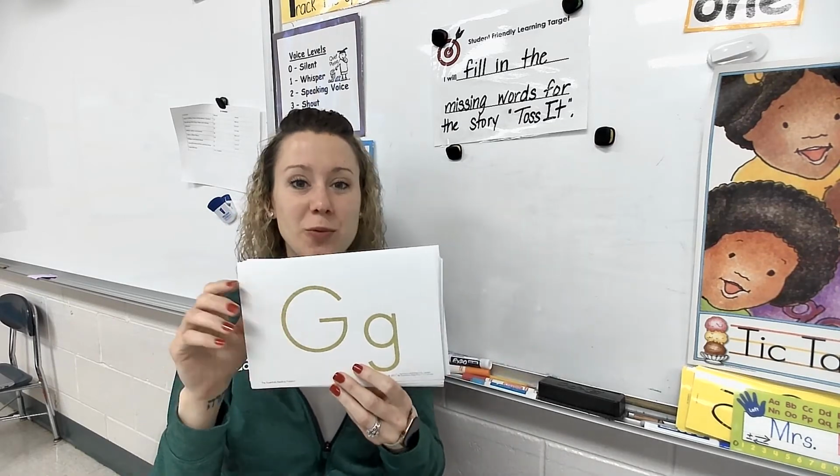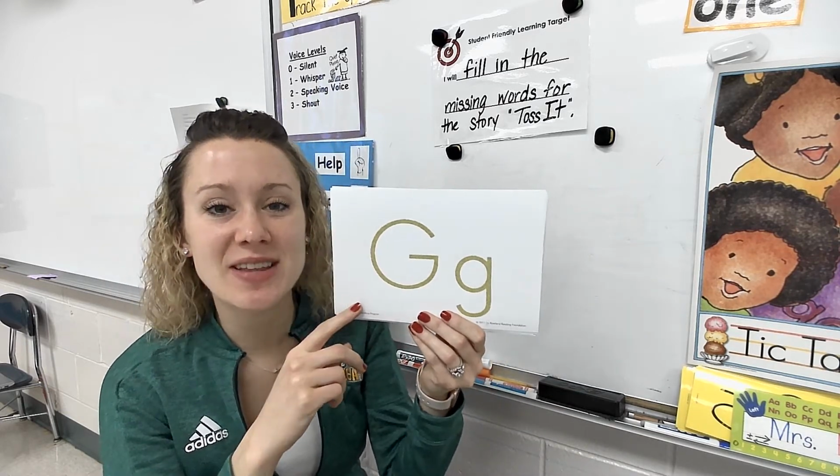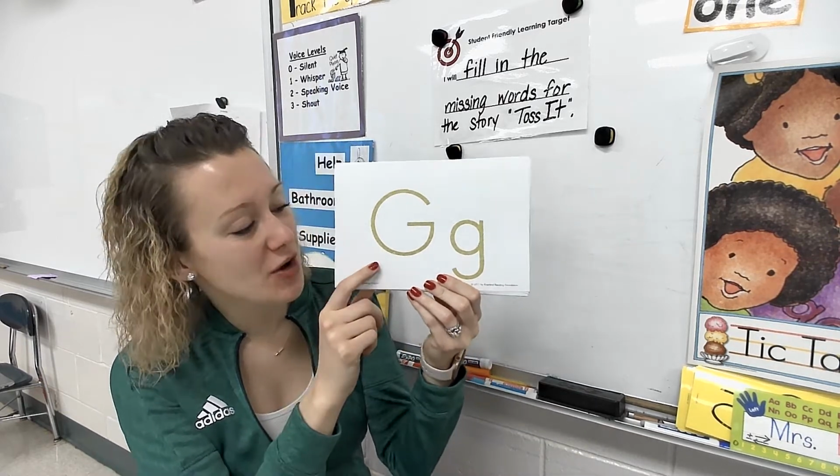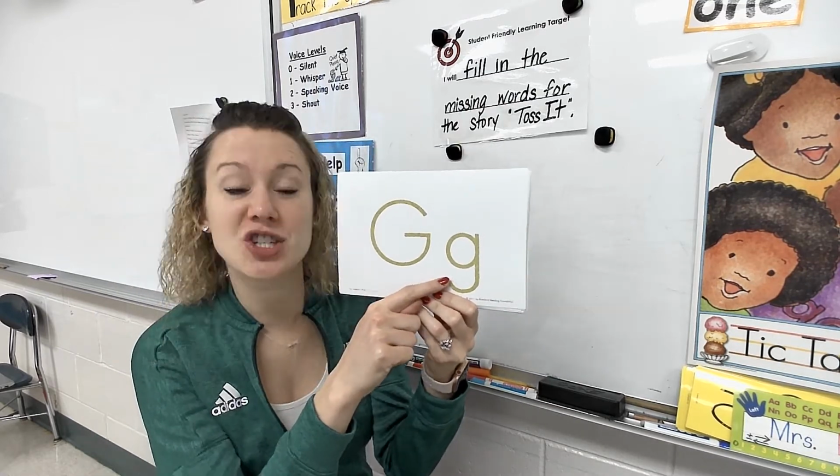Hi, my loves. So for reading today, let's just start off first with our letter cards. I want you to say the letters and the sounds with me. Ready, set, go. Letter G says G. One more time. Letter G says G.